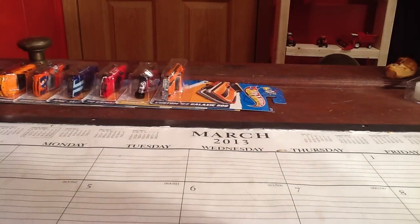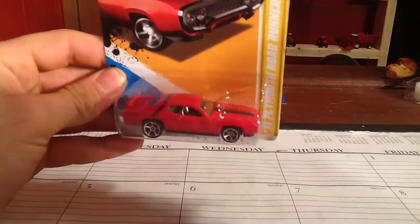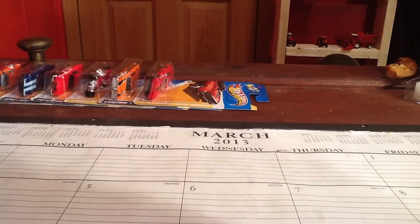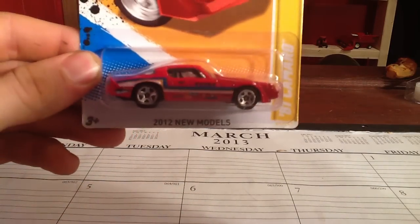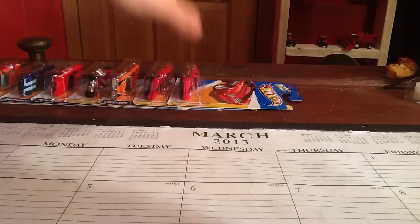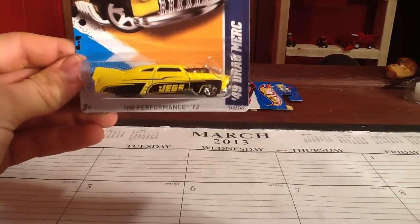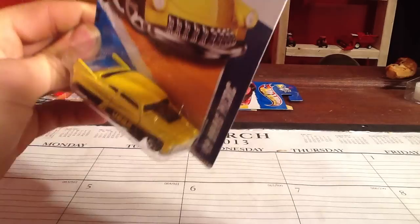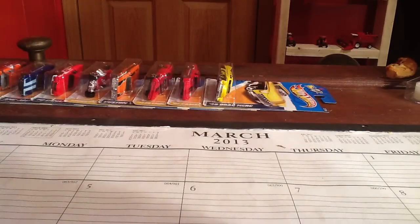Get some more. 71 Plymouth Roadrunner in red with the chrome interior. 81 Camaro. Pretty cool looking. 49 Drag Merc. The Jegs on the side there, that's car parts. See-through scoop there, so that's a nice one.